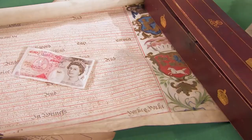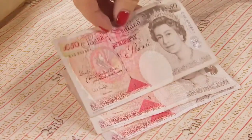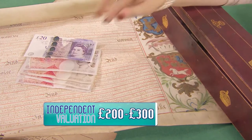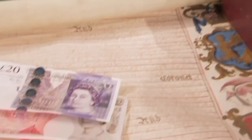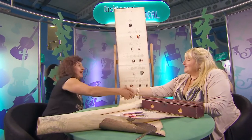50. No. 100. Keep going. 150. 200. No. 220. Still not enough. It's worth more. Not to me, in the condition that they're in. Only you know if you want to take that money or take the gamble of auction. What do you want to do? We have a deal. You've got a deal? Yeah. Thank you very much. Thank you, darling.